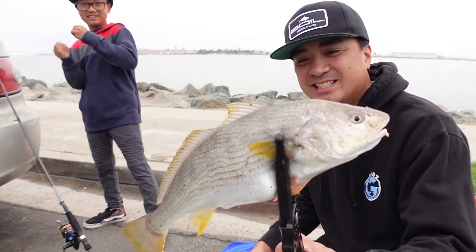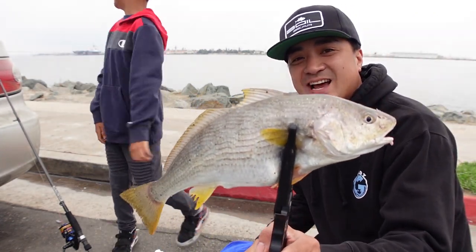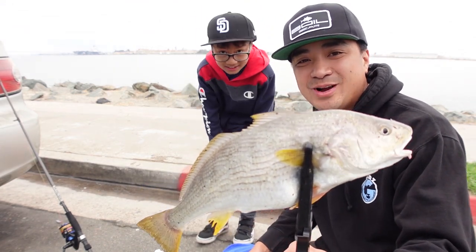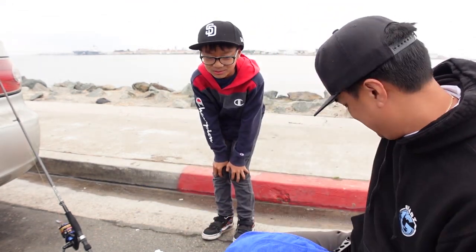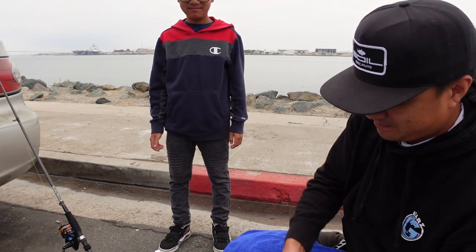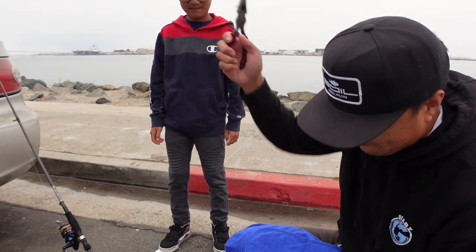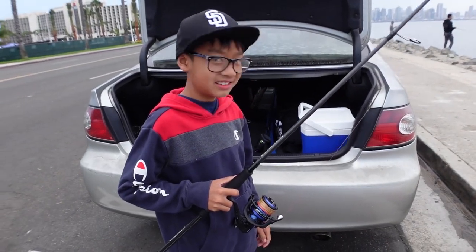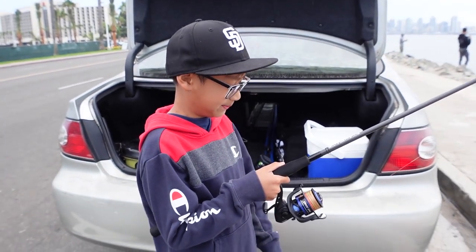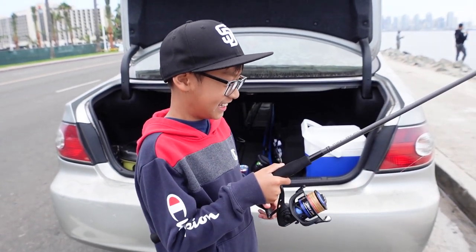Here it is, guys. Liam's second ever fish. Fat croaker. He wants to bring it home to grandma. Let's do it. Bonk him? Yep. Bonk. All right, Liam. How did it feel? Good. It was super hard to bring it up. It was heavy, huh? Yeah.